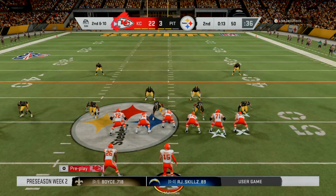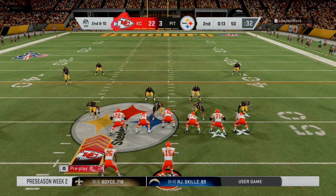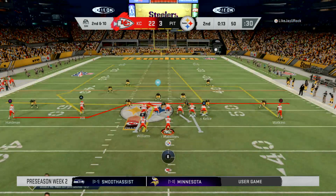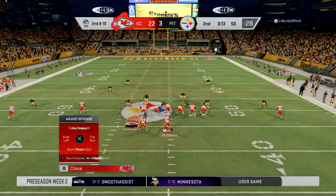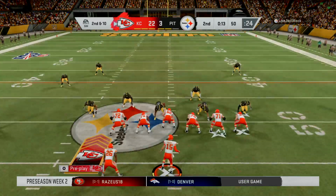So after the incompletion on first, now 2nd and 10. Hey, watch the screen. Watch the screen. Watch the screen. Hey, 57 Collins. Watch the whip.